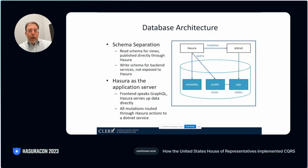Our use of CQRS extends into our database architecture. We start with schema separation, where we have two separate schemas in use: a public schema that we use for our views, and a private schema that we use for updating. Our front end sends all of our queries through Hasura, which goes directly against the database to query the views. All of the mutations go to our .NET backend, where we apply all of the business rules and all of the validations before updating our writable schema, our app schema.